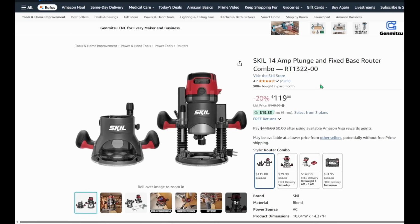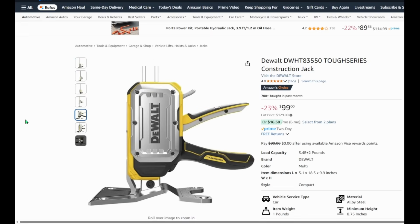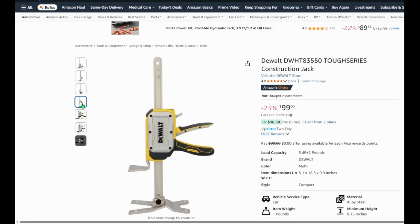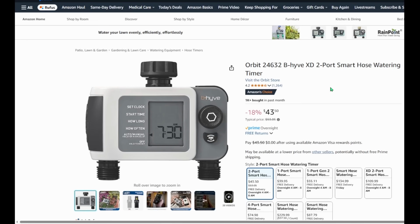Then we have the SKIL 14 amp plunge and fixed base router combo, 20% off, $119 even. Then we have the Dewalt TOUGHSERIES construction jack, 23% off, $99 even. Then we have the Orbit B-hyve XD 2-port smart hose watering timer, $43.50, 18% off.